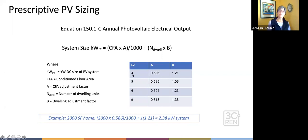and I have a 2,000 square foot home. I'm going to take that 2,000 square feet, multiply it times that A factor, divide it by 1,000, plus I'm going to add, this is 1 dwelling unit, plus the B factor of 1.21, and I come up with a 2.38 kilowatt DC nominal system size. So what does that mean?